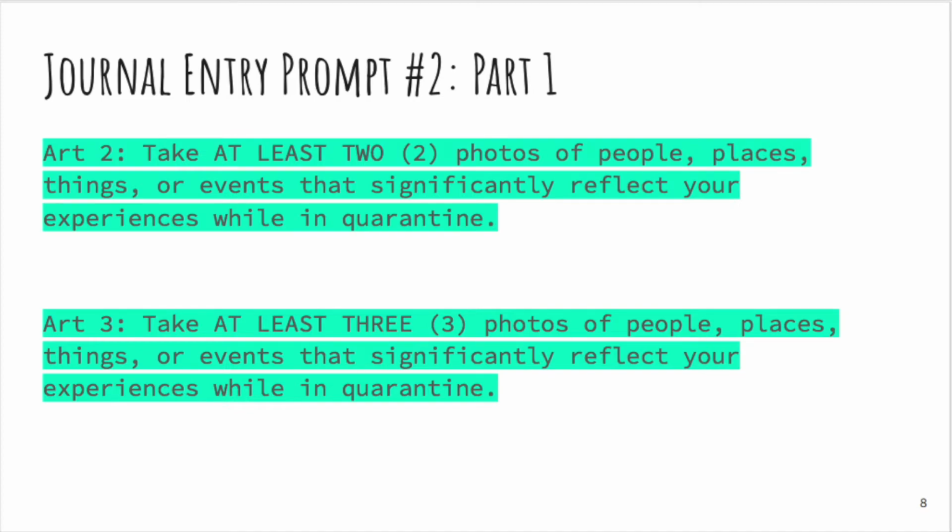On this slide is part 1 of Journal Entry Prompt 2. Please pay attention to this slide as the objectives for Art 2 and 3 are both different. If you are in Art 2, you will take at least 2 photos of people, places, things, or events that significantly reflect your experiences while in quarantine. If you are in Art 3, however, you will take at least 3 photos of people, places, things, or events that significantly reflect your experiences while in quarantine.